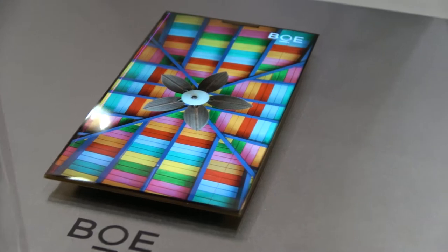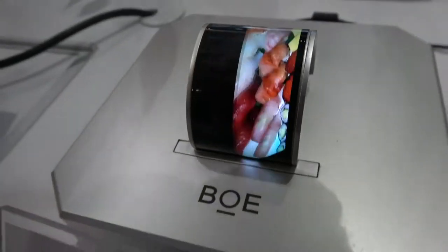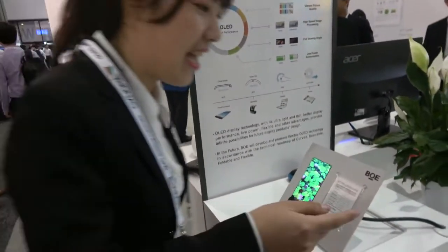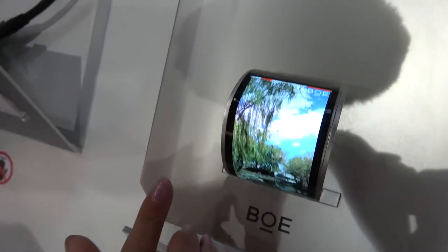And maybe in the future it will be a phone like this. Yes, just only display. And the battery. Almost, you need a battery on the side. And then you can do this shape also. Yes, like this. All right. And I will show you. Okay, so it's working? Yeah. We can touch it.